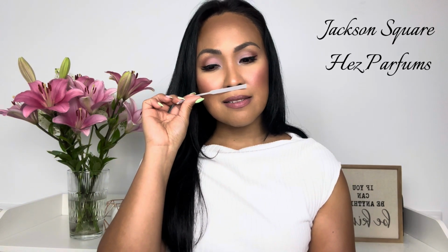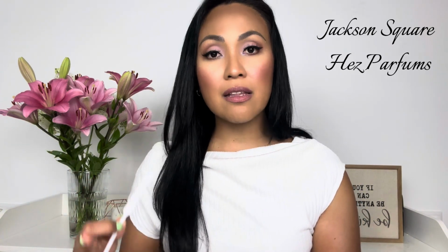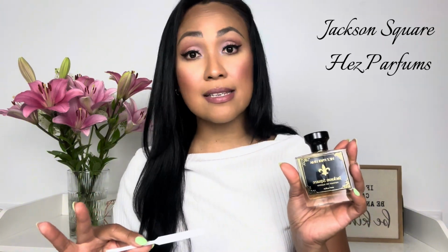I love that it has rose in it, but the rose is not too heavy. It is quite spicy as well. I will say the final dry down is mainly woody and earthy because of the ambergris, sandalwood, and patchouli notes in the base. If you're a fan of woody patchouli fragrances, you will definitely love this fragrance. The difference of Jackson Square is that it is a bit green because of the cannabis, and it has a touch of rose that I actually find very sexy.